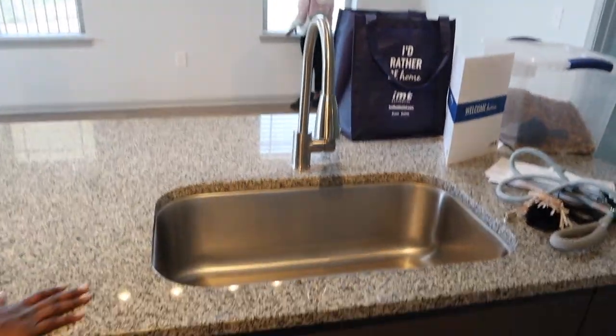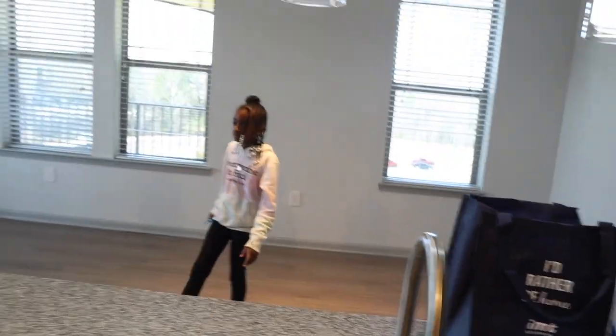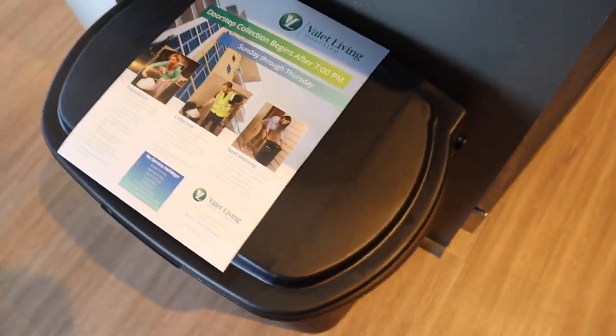I love this sink, it's really huge, so I can put all my dishes in there. And then we do have valet trash, so this is just my valet trash. So I don't even have to buy a trash bin because it's basically in there.